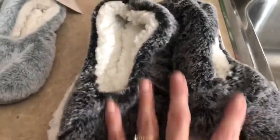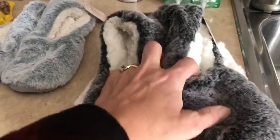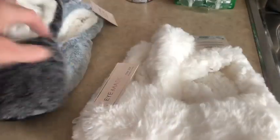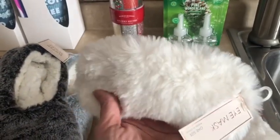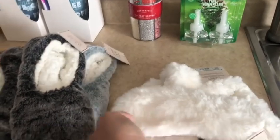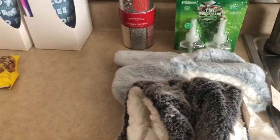I got myself this really nice charcoal gray one. And did I mention these were $5? And then I got this white pair that matches one of my robes and a sleep mask. I've never had a sleep mask before, so I thought I would try that out. Yes, I know it's almost Christmas. Yes, I know I shouldn't be shopping for myself, but whatever. Please tell me you do the same.